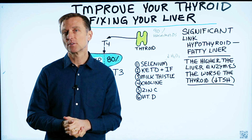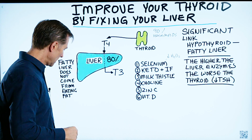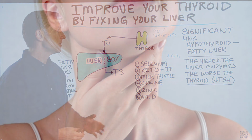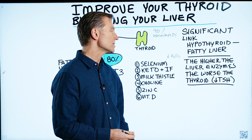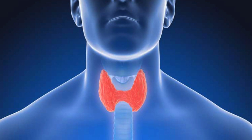Let's talk about how to improve your thyroid through fixing your liver, okay? And I'm talking about a fatty liver. There's a huge, significant link between hypothyroid conditions and a fatty liver. The higher the liver enzymes are, the worse the thyroid is. And I'm talking about thyroid stimulating hormone. It's going to be lowered.